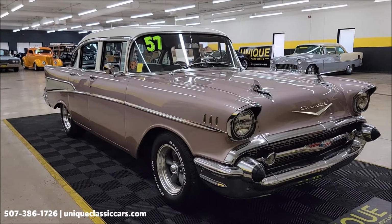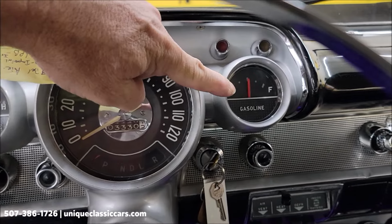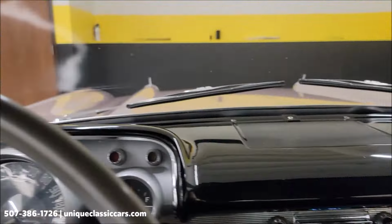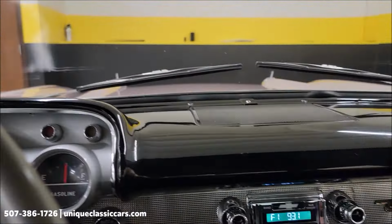Let's fire it up. Here's the fuel gauge, popped right up. So that's working. And again, fuel injection, so let's turn the key and that thing pops right over. Blower fan works, wipers work. We'll turn the stereo so you can hear this. Good sounding stereo.